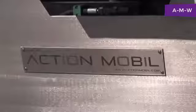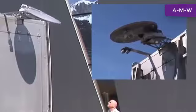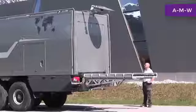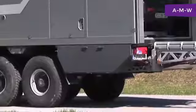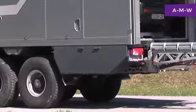Moreover, this house on wheels is also equipped with a hydraulic lift, which, despite the considerable weight of the car, raises and lowers it. It's amazing that competing models are able to accommodate only a passenger car in the parking compartment.